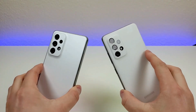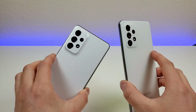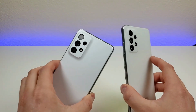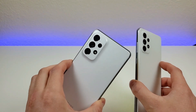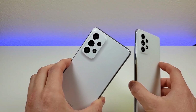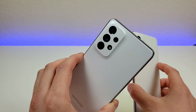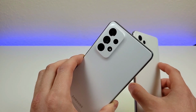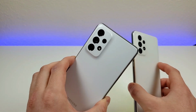Now, taking a look at the cameras on the back of these devices, there are some similarities, but also quite a few differences. With both phones, we have quad camera setups, but the actual cameras are a little bit different. With the Galaxy A73 5G, we have a 108 megapixel main camera, a 12 megapixel ultra wide angle camera that can capture images at up to 123 degrees, a 5 megapixel depth sensing camera for portrait mode, and a 5 megapixel macro camera for close-up images.